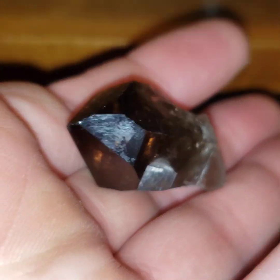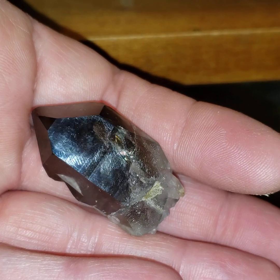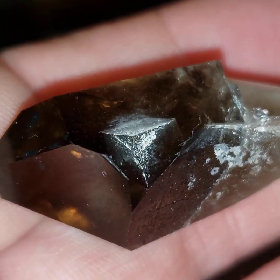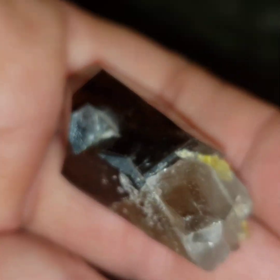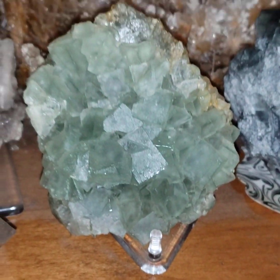Okay, so next we have another smoky. And this has a really pretty point to it. And that's, again, a Brazilian. And those little formations there, I think they call that a window or a key. It's really, really strange. You see that? It's etched into the crystal. This is from China, again.